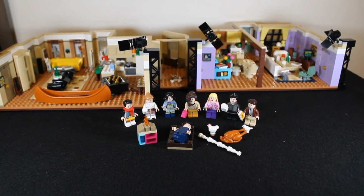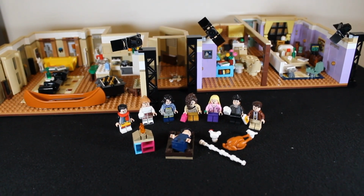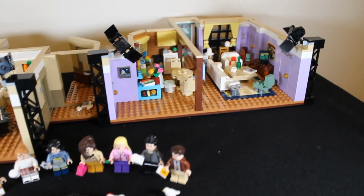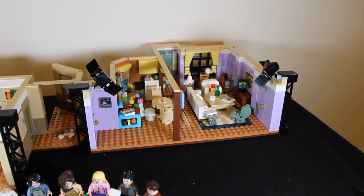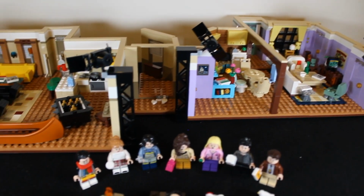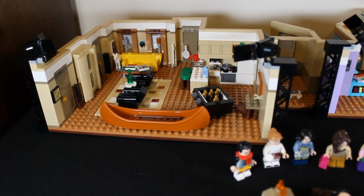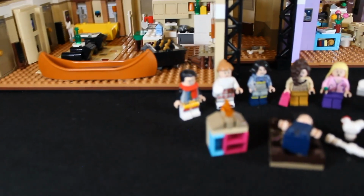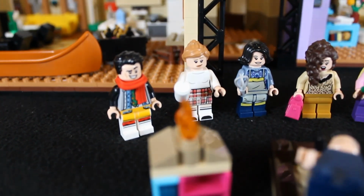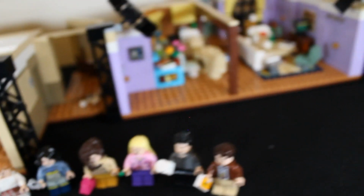So all in all, this set is actually really good, and I do feel it's worth the money. I was kind of hesitant at first to get this set, just because of the high price tag. It is $150, but I feel if you have the Central Perk set, and you are a Friends fan, or even if you don't have the Central Perk set, and you just like Friends, and you missed out on that, or, I don't know, you just really want this set, if you are a Friends fan, I would say get this. Even if you're not, just the builds for the apartments are good.